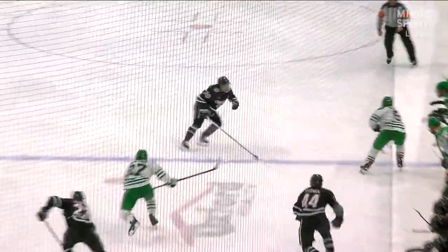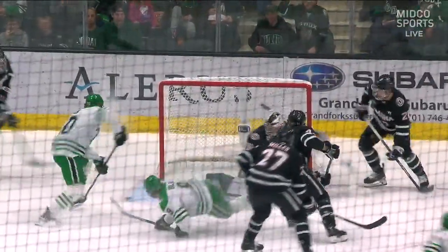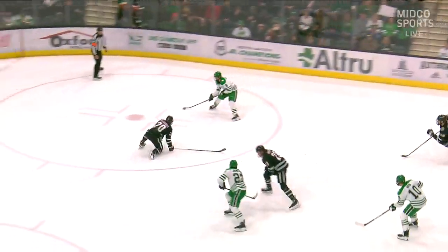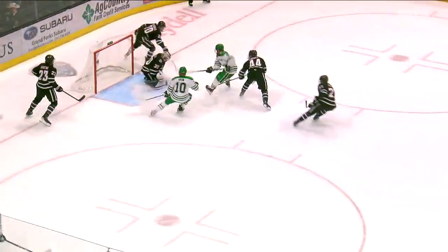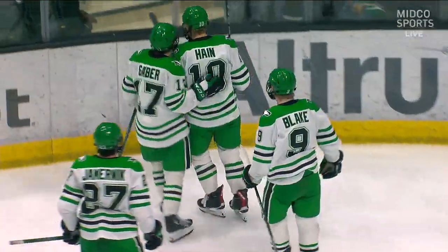Gavin Payne on the power play, his first goal since January 20th, and you can see his excitement here. Jackson Blake, very good patience here, forces the defenseman to go down, feeds it back to Hayne. The defenseman actually breaks the play up, but it was right back to Blake. Blake on net, Hayne stays with it too, rebound goal.